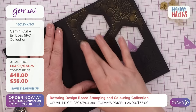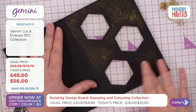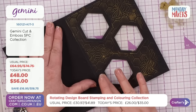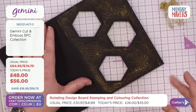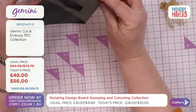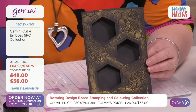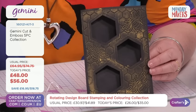Now, I won't do the whole thing because I have actually got one that I've completed and I will show you that. But this detail is just too delicious not to show you. I said I won't do the whole thing, she says, doing the whole thing. Okay, just very quickly. But now look at what a difference that has made to the embossing folder.